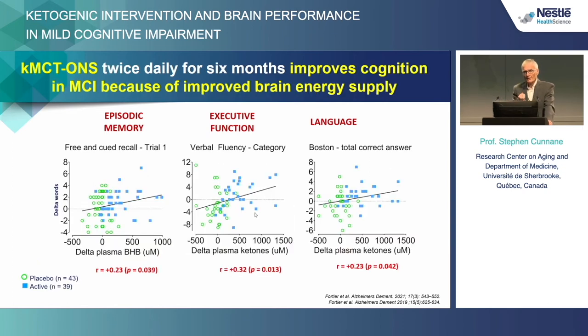Critically, we were able to combine these cognitive results with the brain energy metabolism at the same time. And what these curves are showing you is that there's a straight line relationship between the improvement in episodic memory, executive function, and language in relation to the level of ketones, both in the blood and getting into the brain. I'm only showing the blood data here for those people that may be interested in doing this sort of work. Obviously, measuring the blood levels of ketones is a lot easier than setting up a program to do it by PET imaging to look at the brain. And essentially, you get the same result anyway.